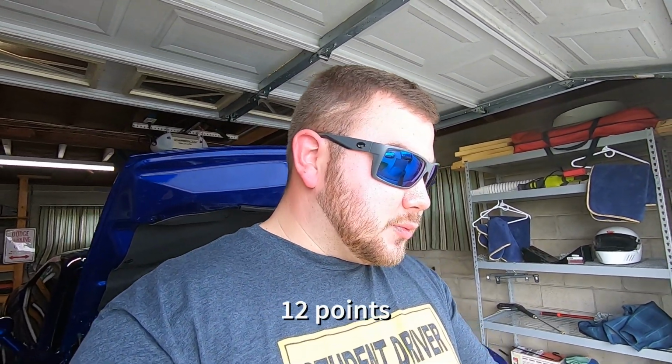And then subjective score, I really like what he's done with the 1320, actually using it for the purpose that it was designed for, making it lighter, making it go faster down the track. 4 points for subjective, plus the Hellraiser does look pretty dang good on the 1320. 12 points total for Scavenger 1320.